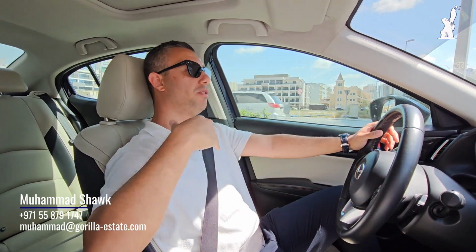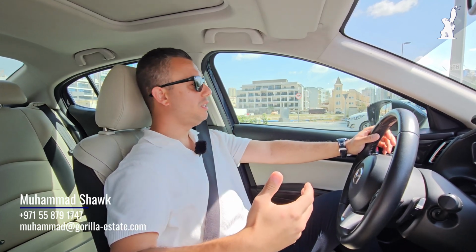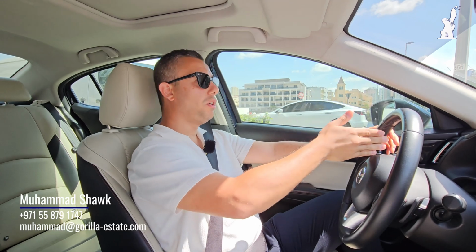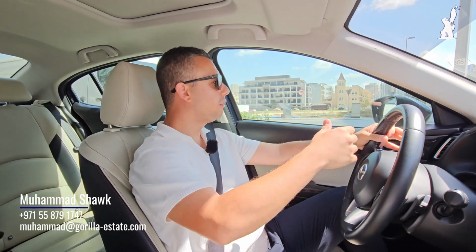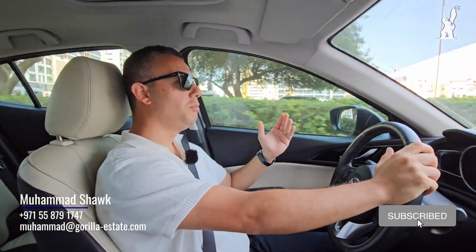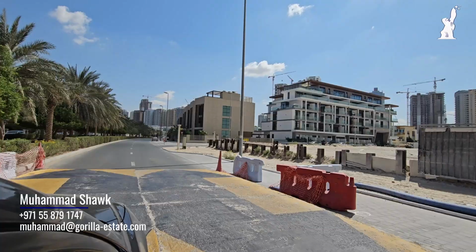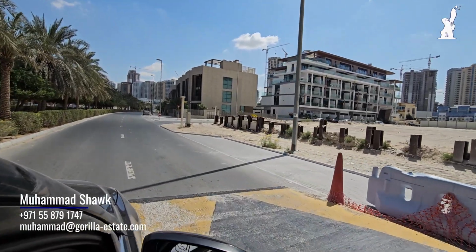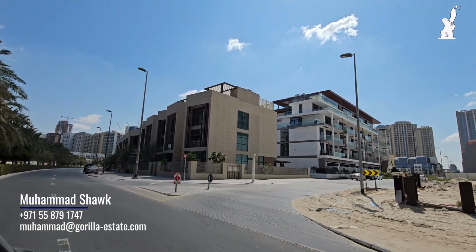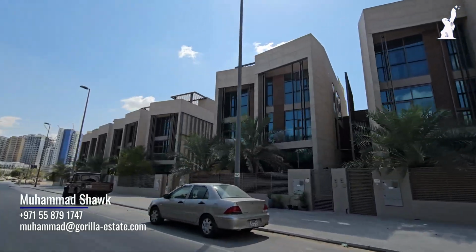There are many developers that are building their first, second and third projects here in the JVC, and they are building in high quality, so it can be the beginning of a story of a lot of success moving forward. Many people expect that when we say Dubai, it should be dry areas, a lot of sand, etc. We still have these speed bumps related to construction and pipes, but look, you have options of low-rise, you have options of townhouses and greenery in the streets. So many nice things are available in the JVC.